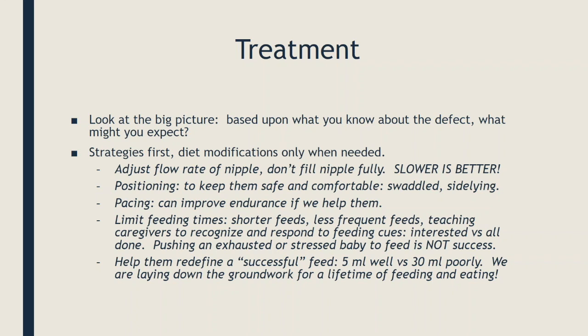And then teaching caregivers how to recognize and respond to feeding cues. What does interested look like? And more importantly, what does all done look like in their baby? Knowing that we can't push this stressed and exhausted baby because that is not a successful feed. And I think it's really important to help them redefine what a successful feeding looks like. If that baby is taking 5 mLs well and then is telling us that he or she is done, it's important to respect that. I don't want to push them to take 30 mLs when they're telling me no, no, no. What happens in the neonatal period is that we are laying down the groundwork for a lifetime of feeding and eating.